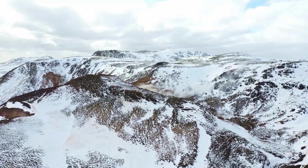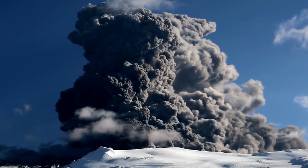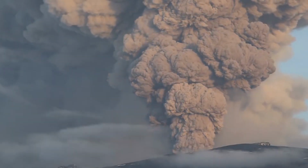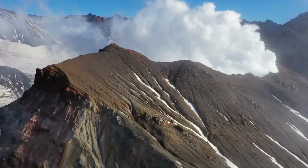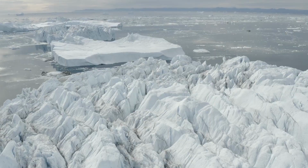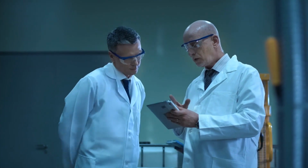The most famous active volcano in Iceland is Eyjafjallajökull, which last erupted on March 20, 2010, and caused widespread disruption on the island and to air travel across Europe. Another well-known active volcano in Iceland is Hekla, which has erupted over 20 times since the settlement of Iceland in the 9th century. Grímsvötn is Iceland's most active volcano, erupting on average every 5 to 10 years, with the most recent eruption occurring in 2011. Katla is another highly active volcano in Iceland and is located underneath the Mýrdalsjökull glacier.